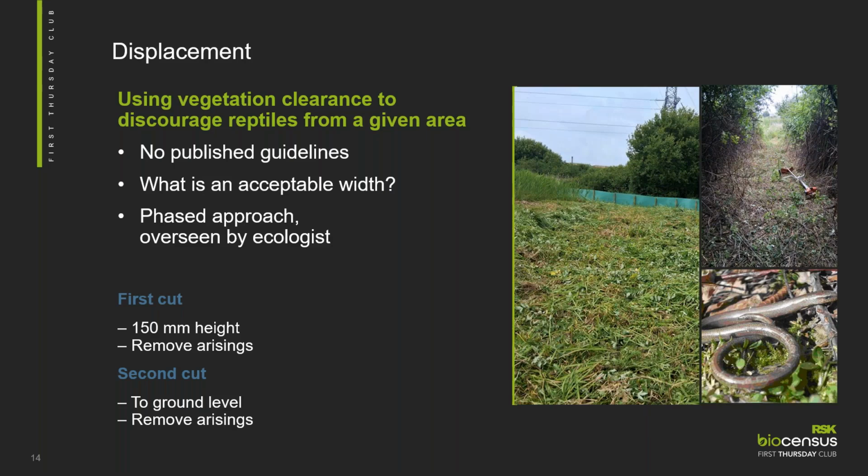The phased removal of vegetation in areas of very high quality habitat is generally undertaken over more than one day prior to the start of construction, so that we can provide opportunities for reptiles that were at ground level to emerge and to escape. However, in poorer or scrub-dominated habitats, it's often possible to be much more confident that there are no reptiles present as soon as that initial cut has been carried out and there is bare ground underneath. And in such cases, the second cut can proceed directly after the first.